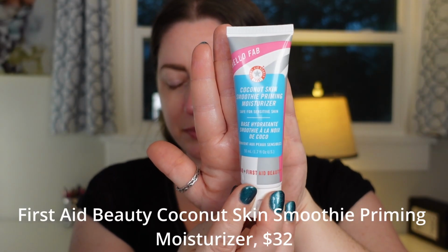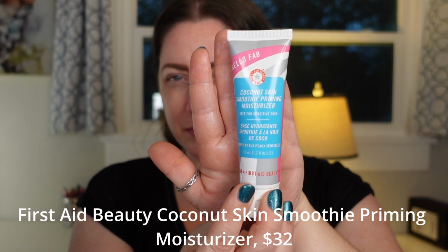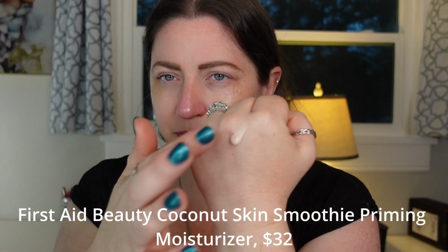The next set of primers I have is the First Aid Beauty Coconut Skin Smoothie Priming Moisturizer. You guys wouldn't believe how many times I had to retake that because I couldn't say it. This one here is very similar to a very recent release from the drugstore. This is Flower Beauty's Skin Smoothie Radiant Glow Primer. Flower Beauty actually did release 3 versions of her Skin Smoothie Primer. One is a Hydro Pop one, another one is a mattifying one, but I think this one most similarly resembles the First Aid Beauty one.